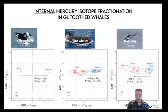We also did a similar comparison between liver and muscle tissue for 3 different toothed whales. We had 1 killer whale and several pilot whales and dolphins analyzed as part of Rune's project. And these show the same trend as for the polar bear, and the difference between the liver and the muscle MDF signatures decreased with decreasing size of the whales, with the killer whale showing the largest difference and the dolphin showing the smallest difference.